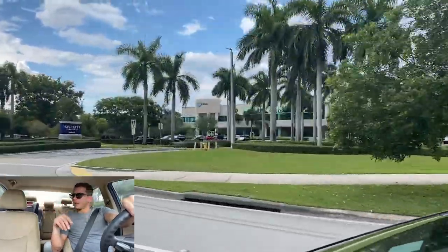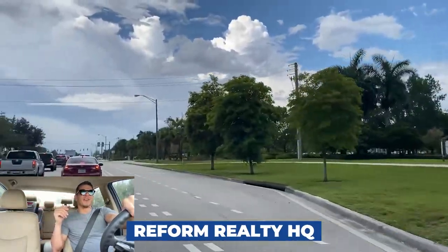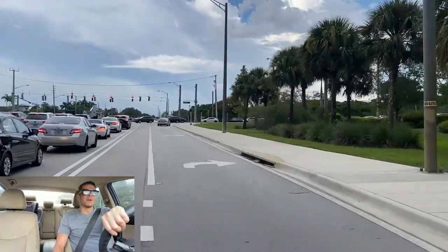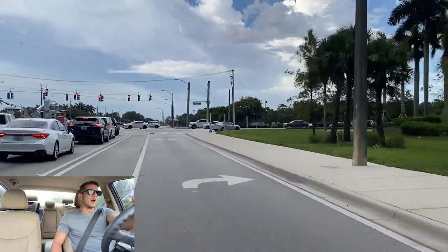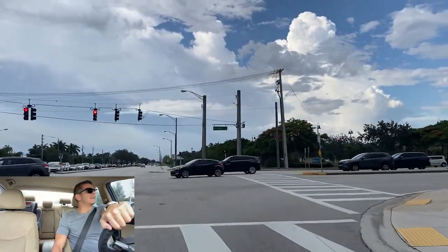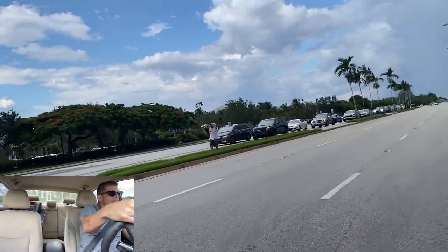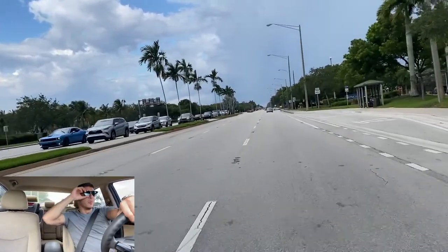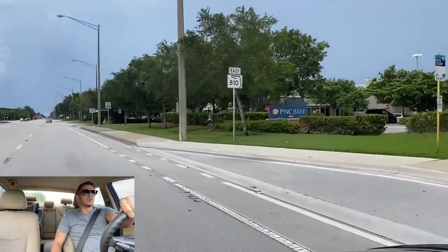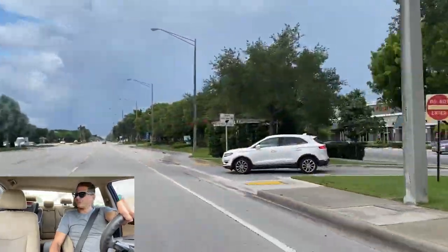Just over here to the right-hand side at Park Creek is yours truly, office, Reform Realty, South Florida Homes and Luxury Estates. So we're coming up here on the corner of Hillsborough and 441, and we're gonna go ahead and make a right and head east on Hillsborough, because if we keep going north on 441, that becomes Boca Raton, and then we're outside of the city limits. Of course, on this corner, we have a couple major shopping centers. You have your Walmart and a couple of different sandwich places.